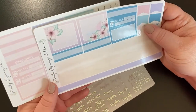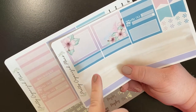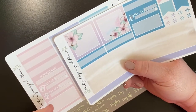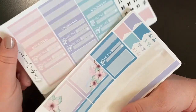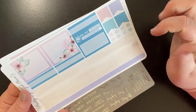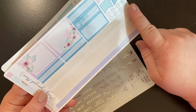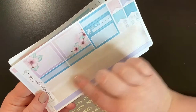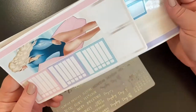So you've got three labels: bill due, appointment, and a half box. You just didn't get another bill due and appointment in this color, but now you have four colors instead of just three. And then you have four flags, these little asterisks, a washi strip, and then I think this must be either for days not in the month or maybe your sidebar. Oh no, it must be days not in the month, in that sand pattern.